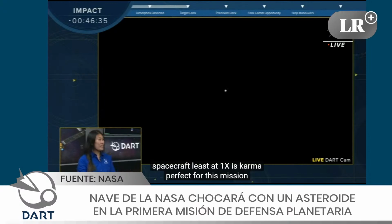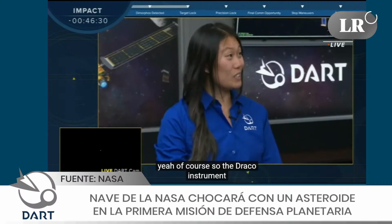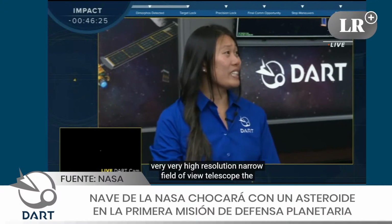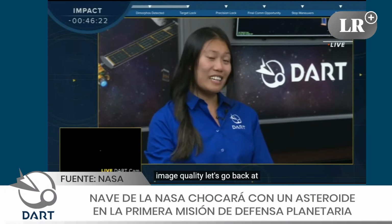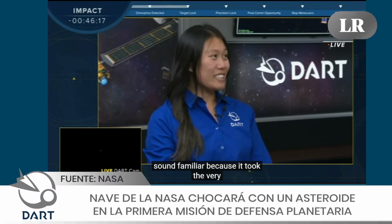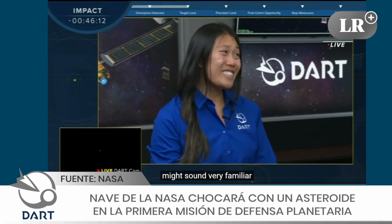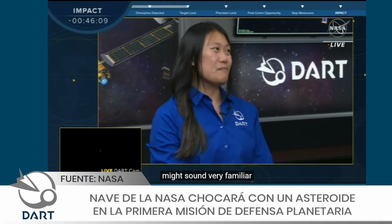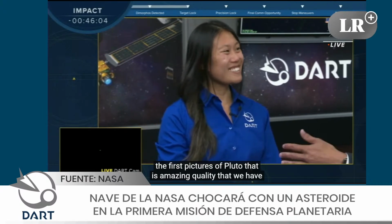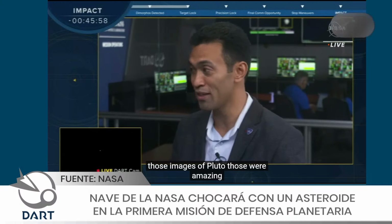Yeah, of course. So the Draco instrument is a very, very high resolution, narrow field of view telescope. The image quality, let's go back. Draco is a descendant of the Lowell telescope, which might sound familiar because it took the very first pictures of Pluto on the New Horizons mission, which also might sound very familiar because that is an APL-led mission. So if you've ever seen the first pictures of Pluto, that is the amazing quality that we have on DART. That's incredible heritage. And yeah, anyone who saw those images of Pluto, those were amazing, and that kind of ups the ante for what we're going to see with these pictures of Dimorphos, right?